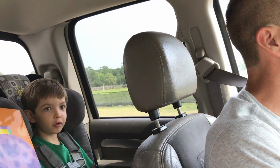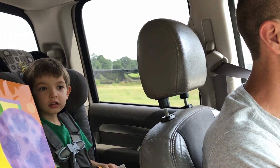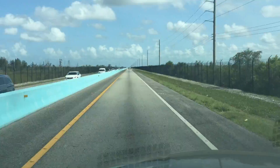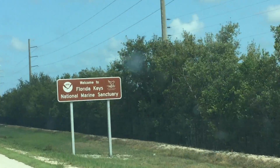We're taking out the boat to Marathon today. To Marathon? Yeah, we're going on our big Florida Keys boat trip. Yep, starting in Marathon, then we're going to sail down to Bahia Honda, and then after that, go to Key West. Probably 2, maybe 3 days to get down there.